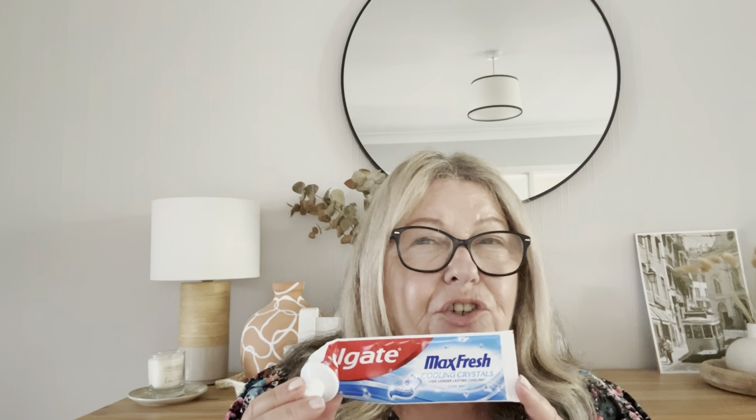Try and pick it up for around £2.50 a tube. I noticed when I was in Tesco Express, I just happened to look down. I'd gone in to drop a parcel off for Vinted. It was £5 odd for a tube of toothpaste. Would I repurchase it? Do I love it? 100%. Yeah, that's the one I stick with.